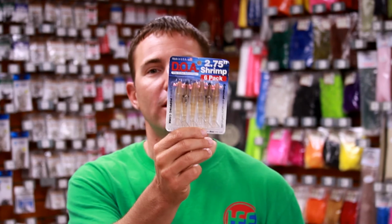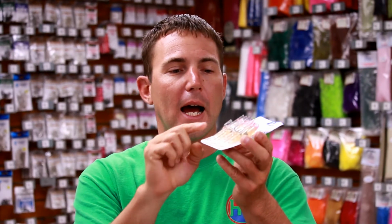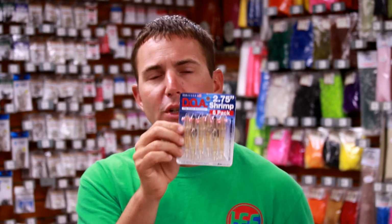This is roughly what a white shrimp looks like, this color, and the eyes on these are kind of a pinkish orange, which kind of imitate that glow that shrimp have when they are hit by light coming from those dock lights.